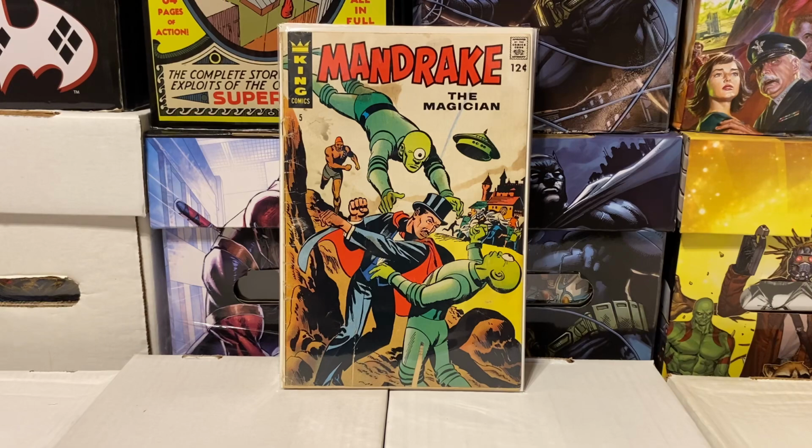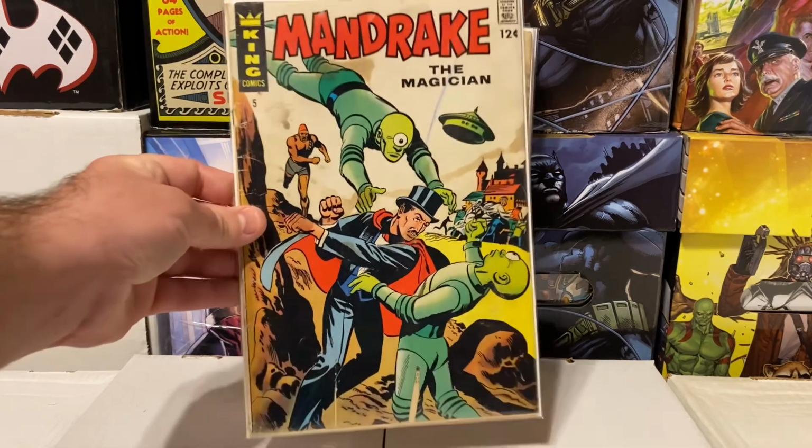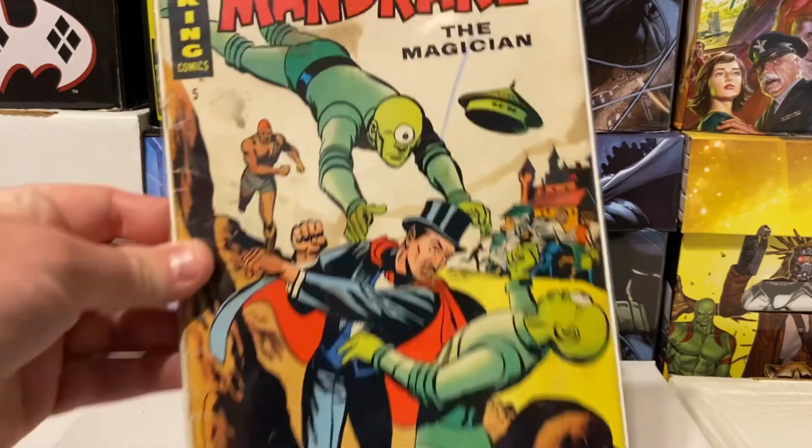Nice Bronze Age, kind of random book here. This one was really cool. This is from King Comics. This is Mandrake the Magician, issue number 5. A nice little Silver Age book with a really cool cover.